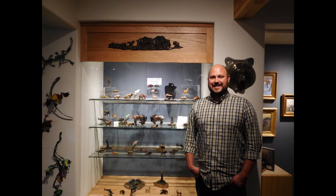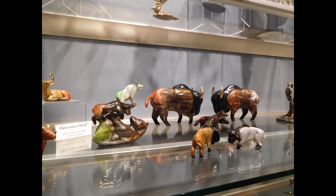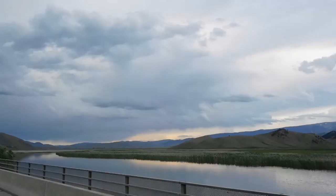He's a sculptor. It's Eric Wilcox. He was really nice at one of the little shops that we stopped in at and let me photograph some of his work. And I was really excited to meet a local sculptor. And that's pretty much it. So we just kind of got in and got out. Now we're making our way over to the Grand Tetons.